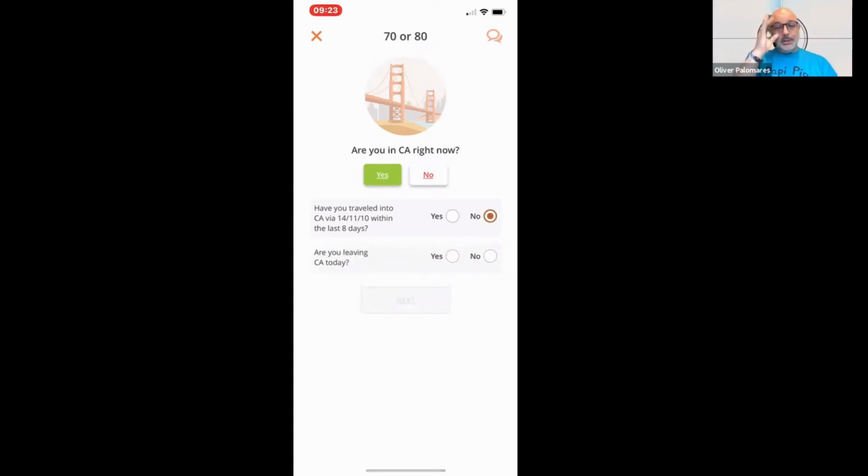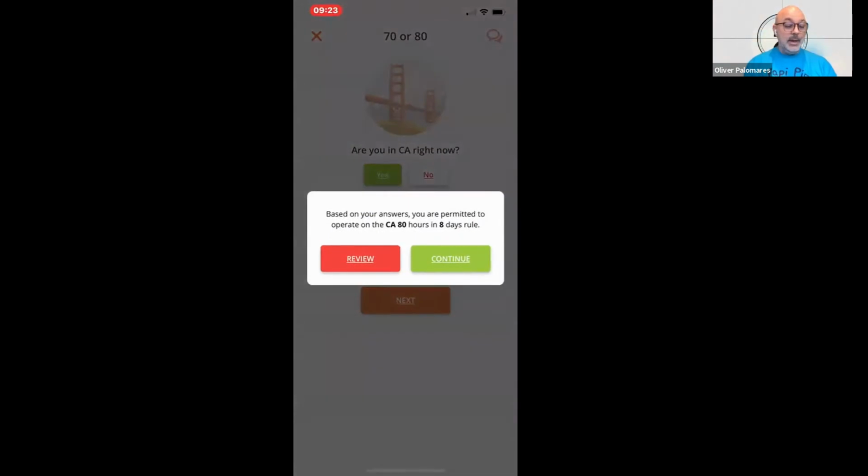And there's another question. It says, are you leaving California today? And again, that plays into whether that's going to be 70 or 80 in terms of our calculations of available hours. No, we're not leaving California today. Beautiful. Now the next button just lit up and I can click next. What it says, based on the answers that we just gave, is that I am permitted to operate on the 80 hours in 8 days rule.